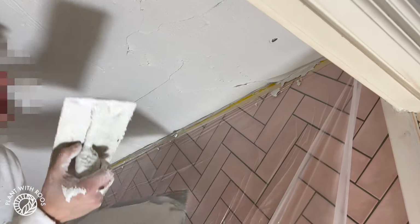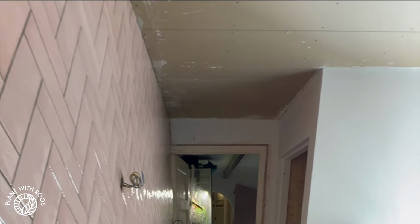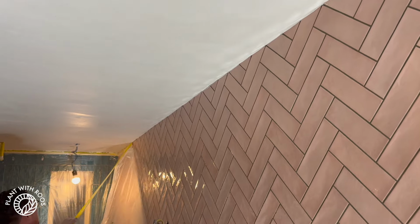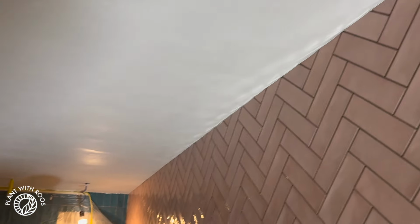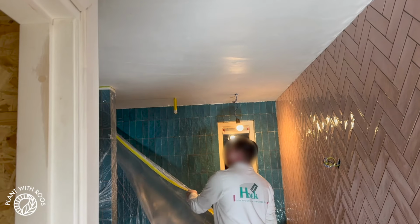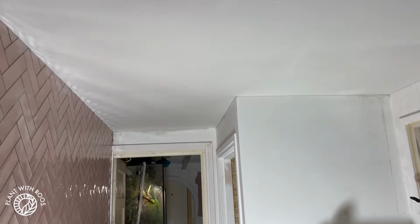The next day, the plasterer came to do the ceiling of the bathroom. Here's a quick before of the ceiling, and then here is the after. He's taking off the protective plastic, and that was so satisfying to see. Another long day of workers has led to this beautiful ceiling, which is all straight and white and beautiful.